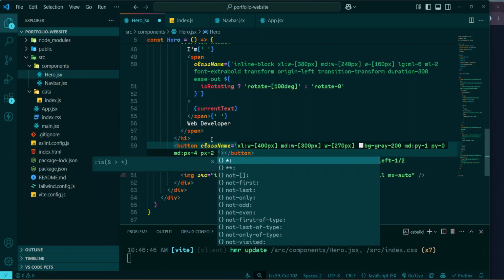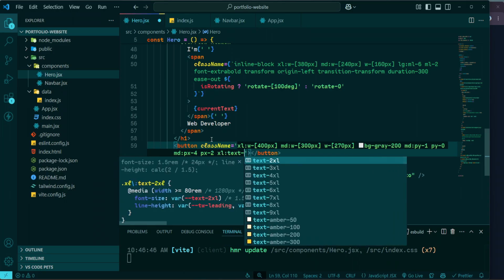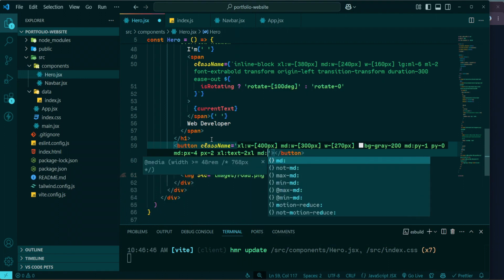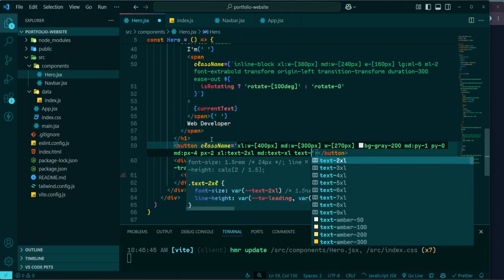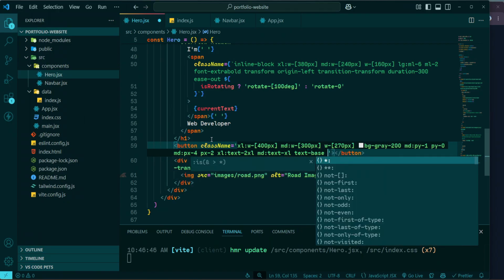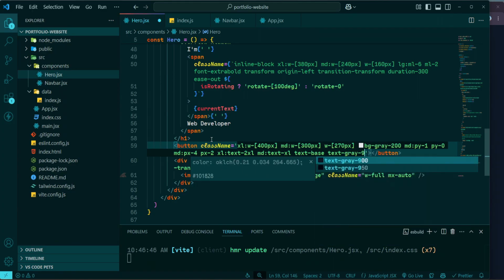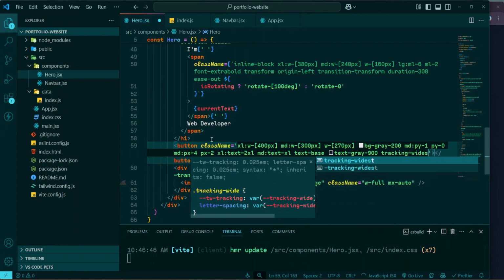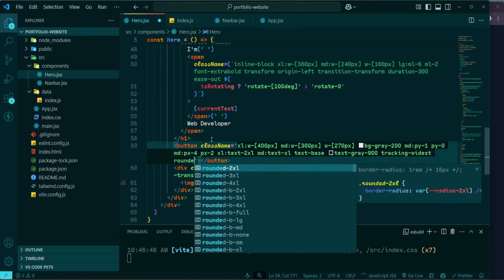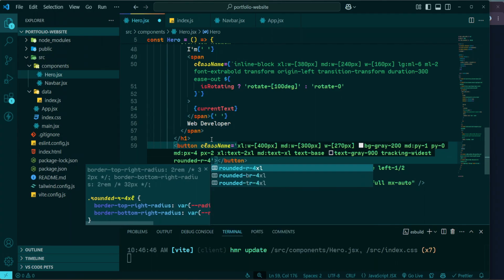Then let's take care of the text size. We need the xl breakpoint. Text is going to be 2xl. Then we need the md breakpoint. Text is going to be xl. As for the smaller screens, we need text-base. Also, I'm going to change the color of the text. It's going to be text-gray-900. Let's create some space between the letters using tracking-widest. Then we need rounded-r, which means that the button will be rounded on the right side. The size is going to be 4xl.